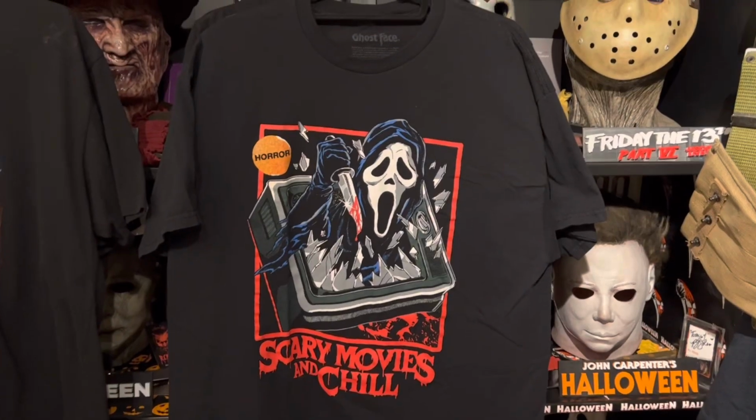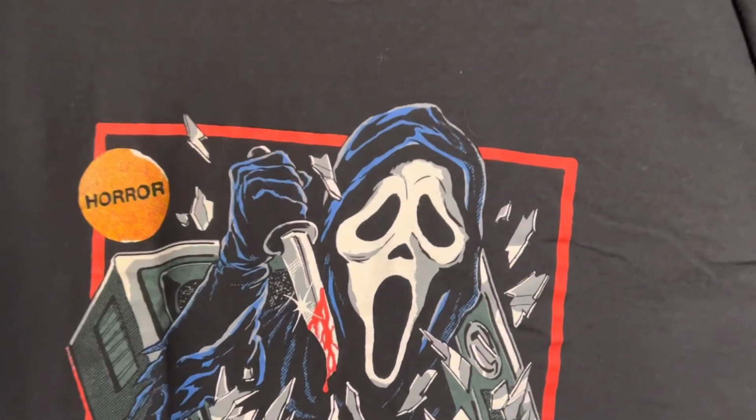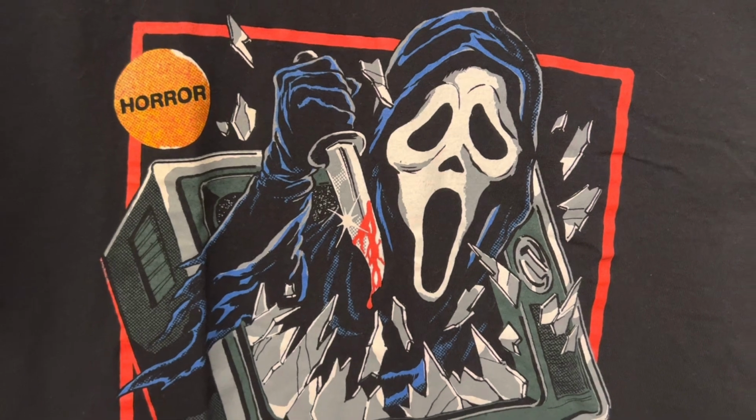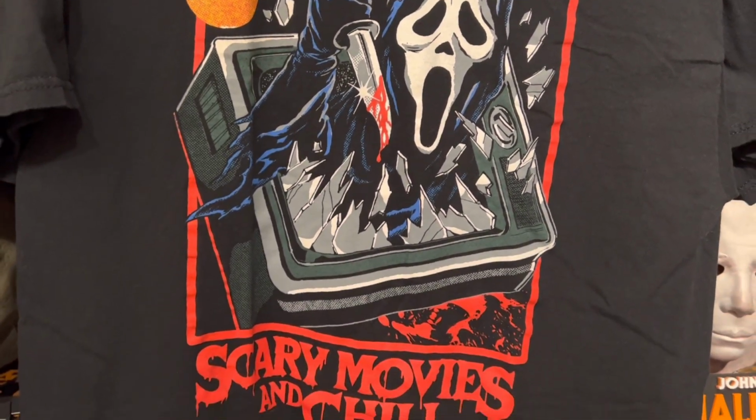Okay, so next one up is this one that I picked up just this past year from Spirit Halloween, actually. This one, Scary Movies and Chill. I had seen it before, and there was never one that I ever found in my size, but this year they did have it, and I thought it was a really cool design. I like the little horror sticker in the corner. It's a nice touch.